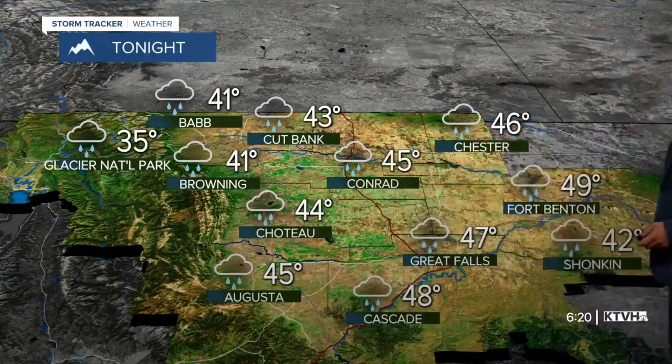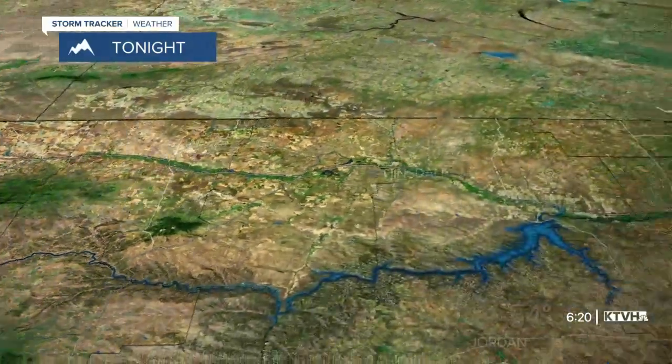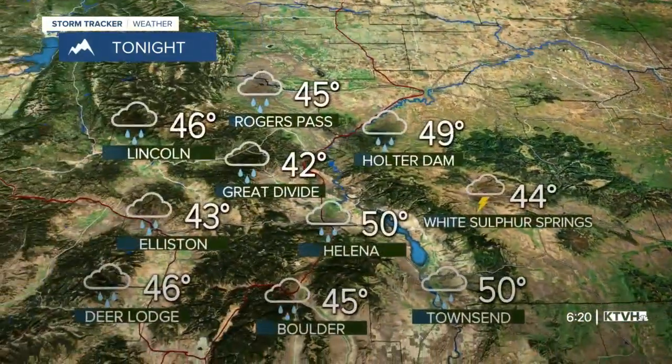Look at these lows tonight. A chilly night with temperatures down into the 40s, 50s far northeast Montana, with, again, that rain coming down. Nice solid rain tonight into tomorrow. High temperatures tomorrow, close to 30 degrees below normal here. That is going to help for Thursday.